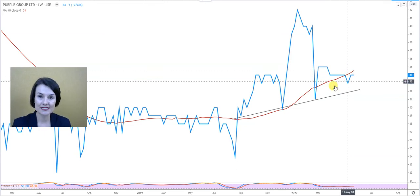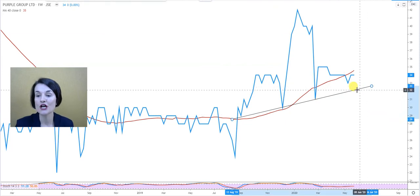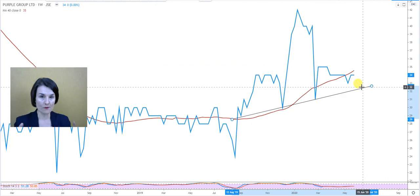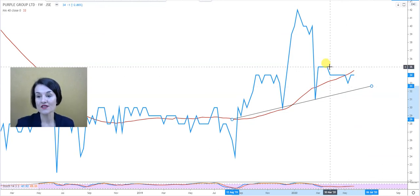The negativity around that head and shoulder formation will only be confirmed when this neckline, and if I project it, it's sitting there around 32 cents, changes into a resistance. Then the head and shoulder formation on PPE, the Purple Group, will be confirmed, and that means it's all hands on deck. And now the big test is, will the share find enough buyers to lift it out through the negativity? And that will only be when the share can manage to trade above 35 cents again.